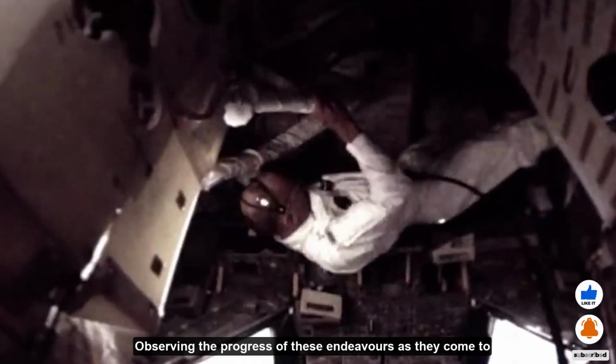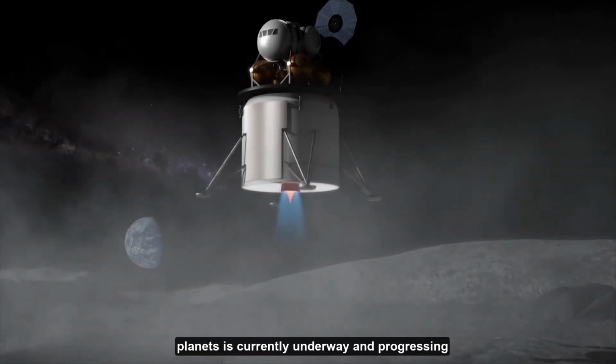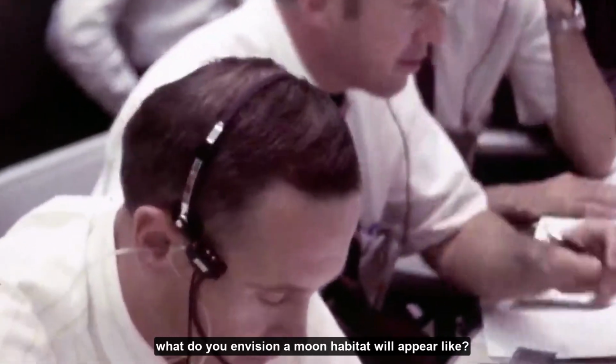Observing the progress of these endeavors as they come to fruition over the next 10 years will undoubtedly be awe-inspiring. Humanity's development as a species inhabiting multiple planets is currently underway and progressing one step at a time. However, what do you envision a moon habitat will appear like?